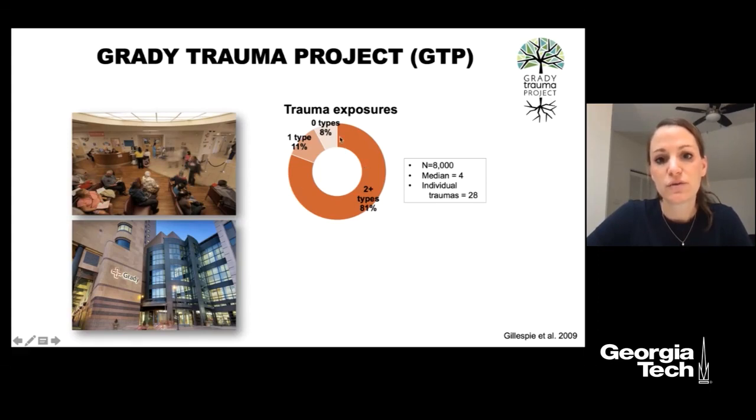So 80% of individuals have more than 2 types of trauma. That means they can have like 3 car accidents, and then 4 assaults and another life-threatening situation that they've been exposed to. The median was 4 different types of trauma, and individual traumas were 28 traumas. And remember, a trauma is something that was either life-threatening or could lead to serious injury or was a sexual assault. So 28 traumas is a very high number of traumas.